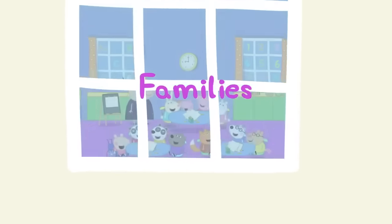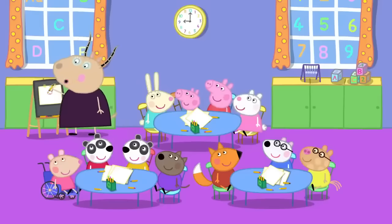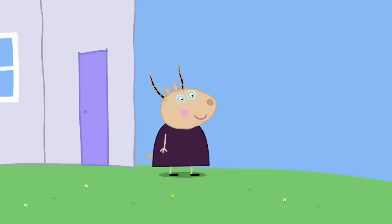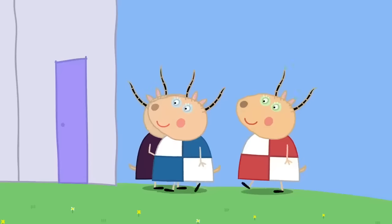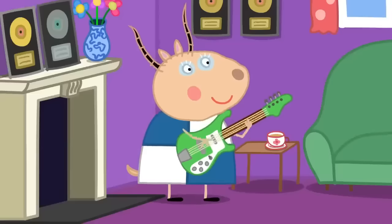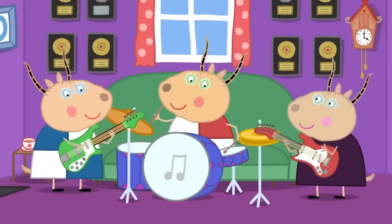Families. Peppa and her friends are at playgroup. Children, today we are going to do drawings of our families. Ooh. This is me. I live on my own in a very tall house. Sometimes my two sisters come to visit. And we play music. Greta plays bass. Gretel plays drums. And I play guitar. We rock!